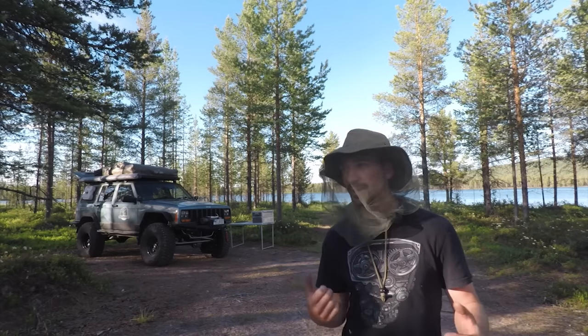You can probably see all the mozzies around me. I've fired up the thermocell. About 15 minutes it'll take that to start working, and then I can take the mask off and get some food cooked and set the roof tent up and get ready for the night.